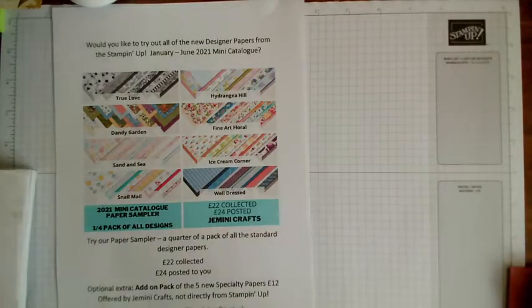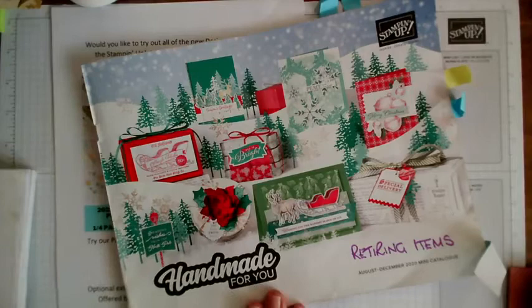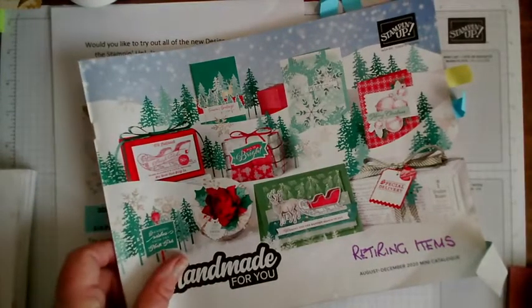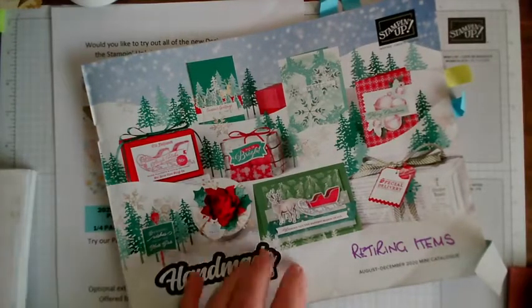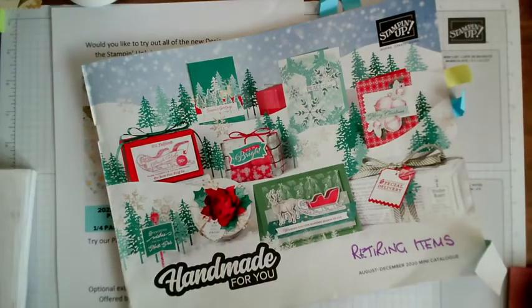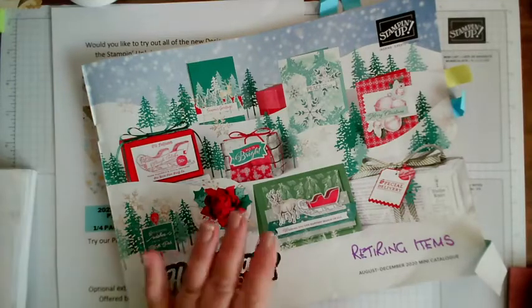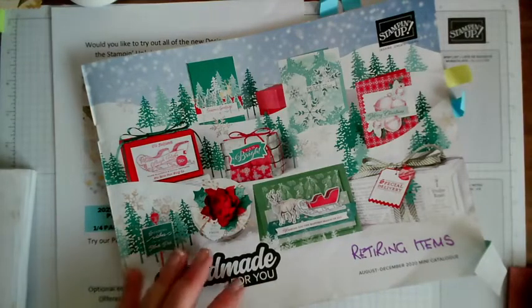Today I wanted to focus on the new papers from the forthcoming January to June mini catalogue. And just before I do that, I want to remind you that this Christmas catalogue finishes today. So if there's anything in there that is retiring, today is the last opportunity that you'll be able to get it. Some of the items have already sold out, as they often do when it comes to the end of the catalogue, so bear that in mind.